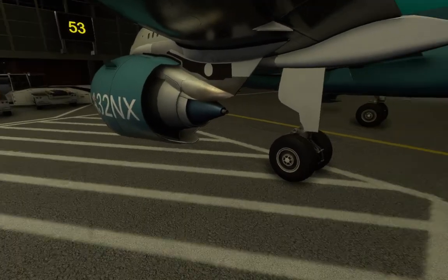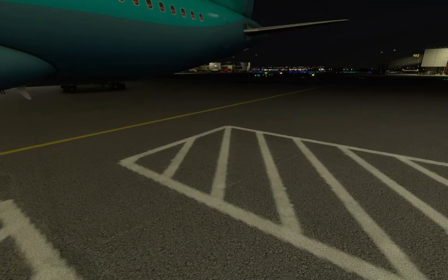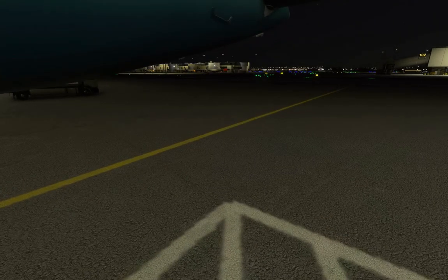Might as well do the walk around while we're out here. Really, you're supposed to start on the other side, but since I'm already out here.